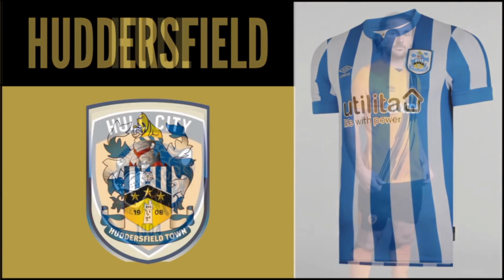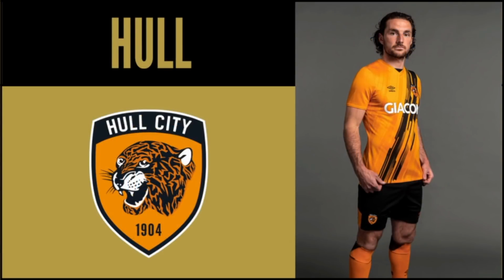They've just returned from League One, and they've gone for the paint stripe. You called it the tyre kit when you did it. So you said someone had run over it in a tyre. No, they said it, not me. Yeah, it does still look like that.